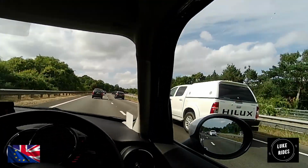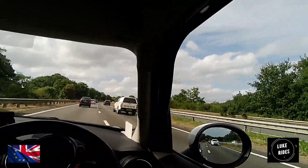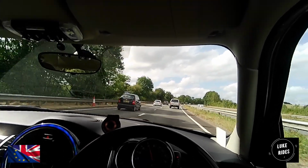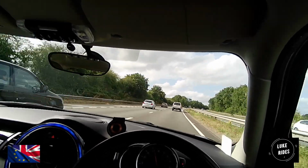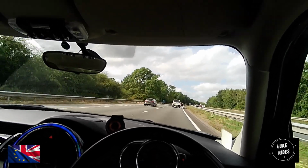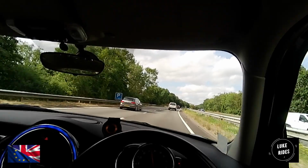And you can just stay here with the traffic, and then when you need a bit of pickup, the gearbox is spot on. It knew exactly that it needed to change down a gear to give you that instant speed, and then here we are.